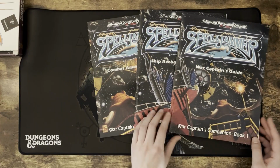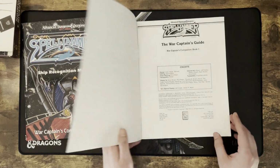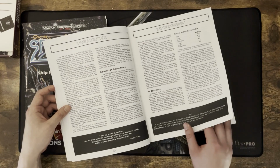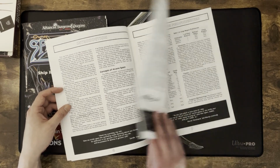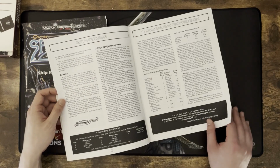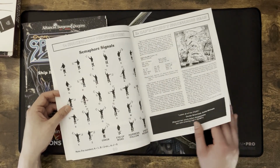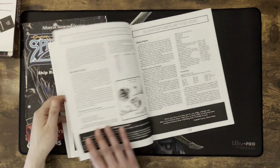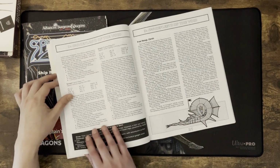Now let's have a look at the books. So the first one is War Captain's Guide. The first few pages just give you a recap of what was explained in the base box when it comes to Wildspace, air envelopes, and gravity. Then it goes into proficiencies, which is like the 2e version of skills, and some new gear. And now we're on to what looks like new ships.